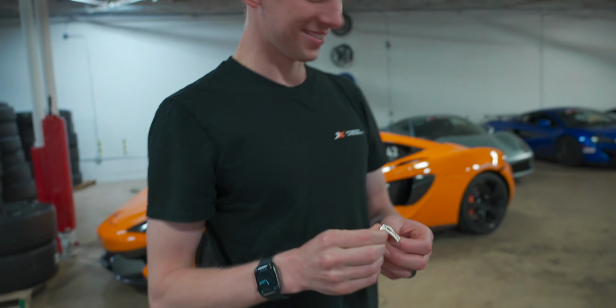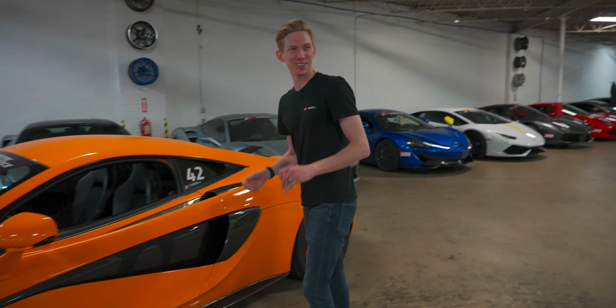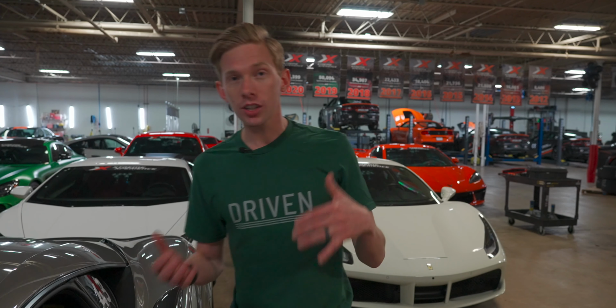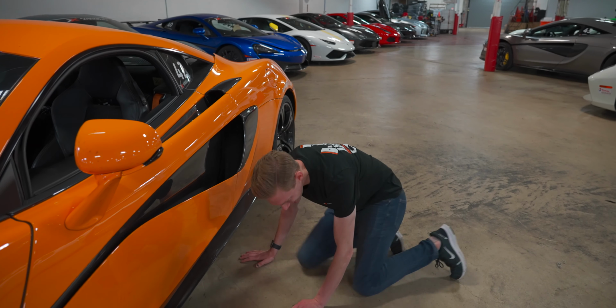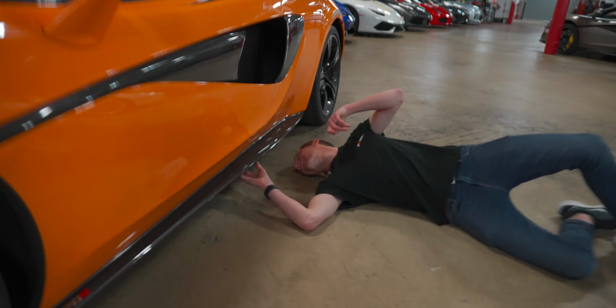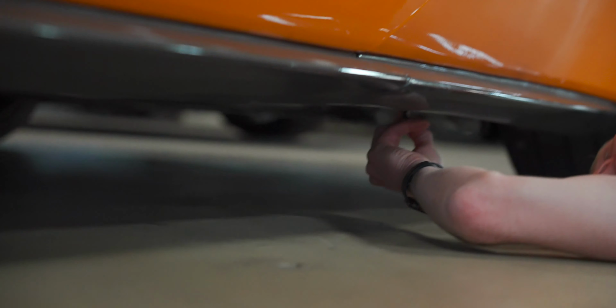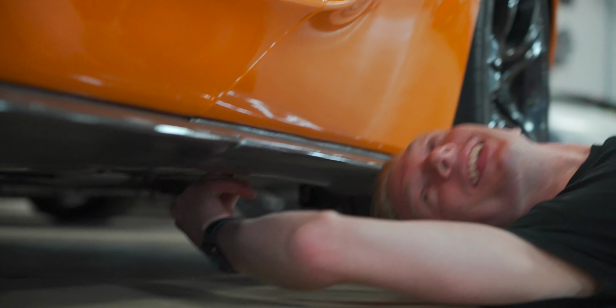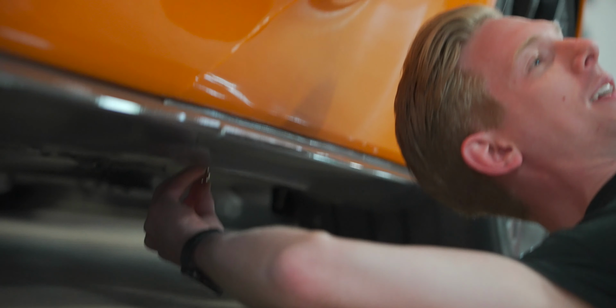So we're going to give it to Aaron here and see if he can figure out where it goes. And then after that, as you're probably watching right now, you have to get underneath the car, put your hand underneath. Oh, is he getting it? Feel along underneath, get down on your back, because on your stomach you can't even see it, and find the keyhole to get the key into.